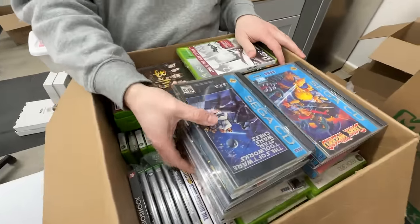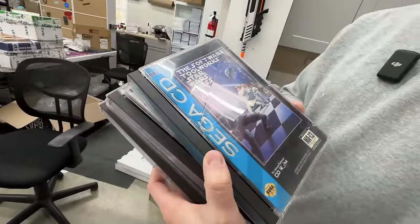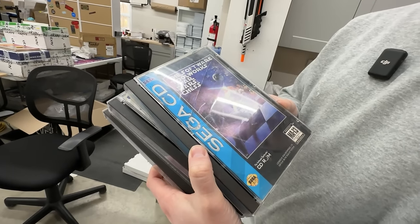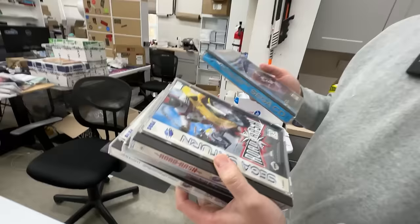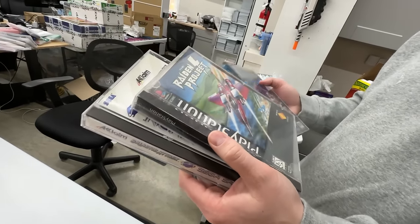Okay, we got some Sega CD. And boy, these cases are hard to find in good shape. That is a cool cover, though. That might be the worst case out of the bunch. Okay, well, that's good. Road Rash for Saturn. Ooh, Raiden Project for the long box.